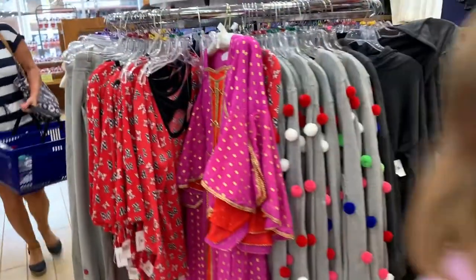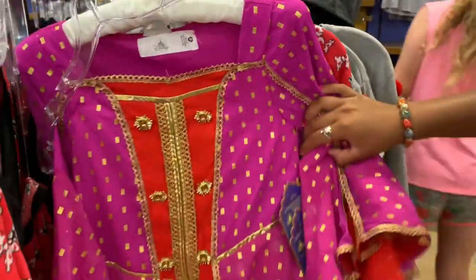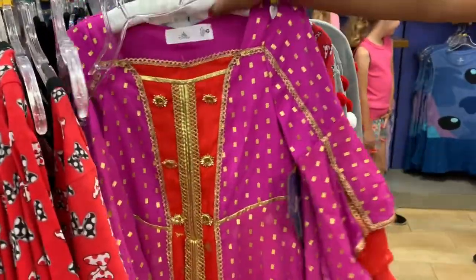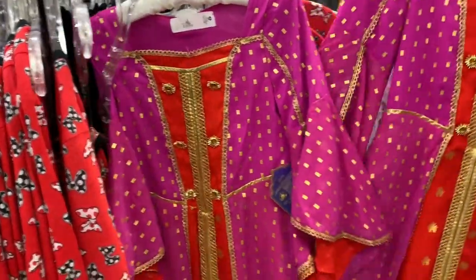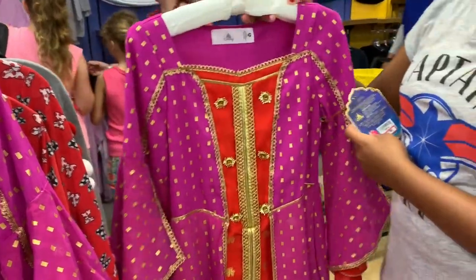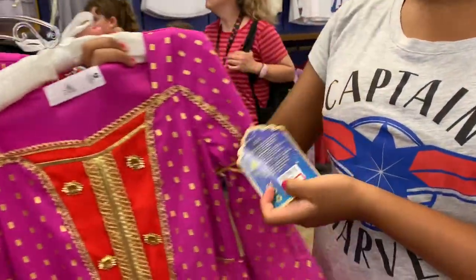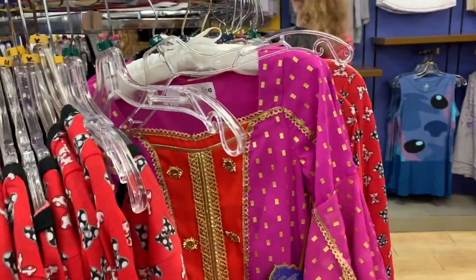Oh, here's more notebooks. Abby showed me these Jasmine dresses, right? It's from the live action. So there's some bigger sizes here. Wow. That's big, like you could wear it. But then there's some smaller ones over there. Whoa, so there's a lot of those. $99.99. Wow, that was $99.99 down to $39. That's a good deal.